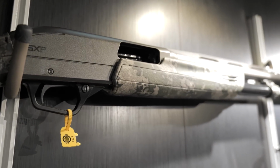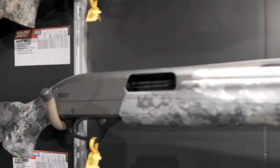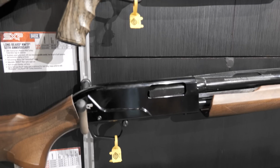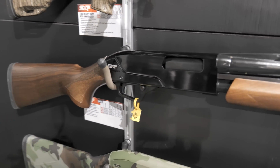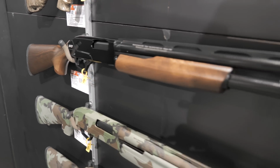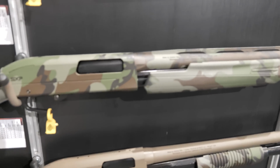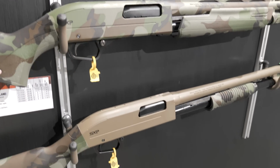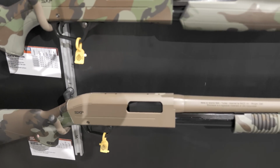It's kind of got a cool gray matte finish on the receiver. I like this one. Something about the Hybrid Hunter Midnight. I like this one too. This is the High Grade Field in the SXP. It's got the high gloss finish, kind of a little more of that old school look, old school camo here. On the Hunter Woodland, got a Tactical Defender Woodland FDE, flat dark earth.